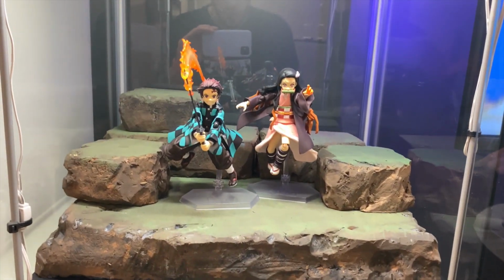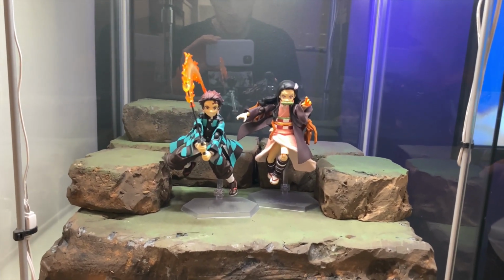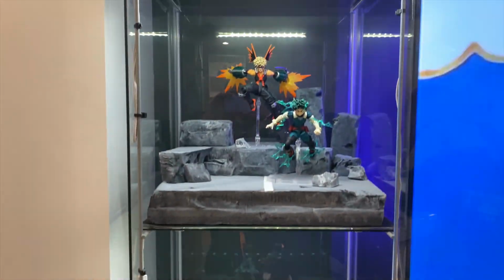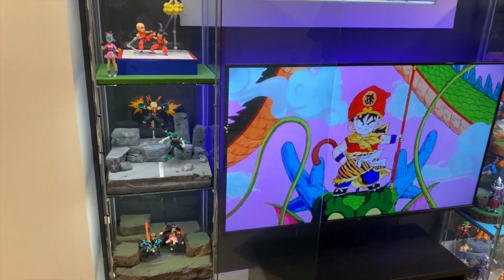And then the Demon Slayer setup. I've also got Zenitsu and Inosuke pre-ordered. I still need to get Kyojuro. There's a little Demon Slayer in the woods type vibe. Love both of these figure lines. Super excited to get more figures. Don't really have enough figures to make a full collection on either of them, so I'll just throw them in with the Dragon Ball one.